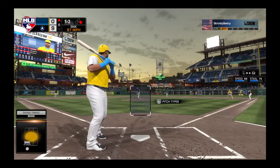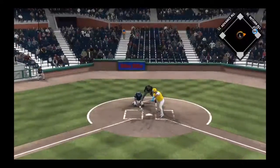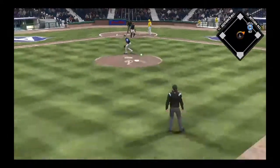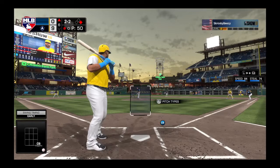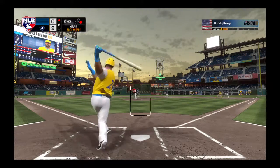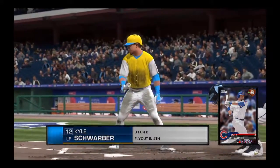Swung on and missed. 1-2 now. Good job of making him chase that pitch down below the strike zone. That's where you want to pitch when you're looking for the double play ball. In the dirt here. Oh, and he can't catch up to the fastball as he swings and misses for the second out.